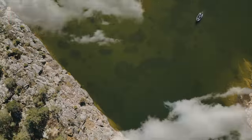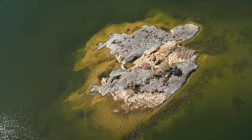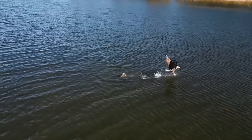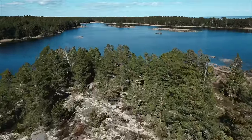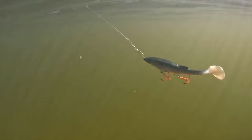Depending on the conditions, we like to fish either shallow in the bays or a little deeper on the structures. Sweden is known for its erratic spring, and it can be really, really cold or super sunny and almost too comfortable to fish.